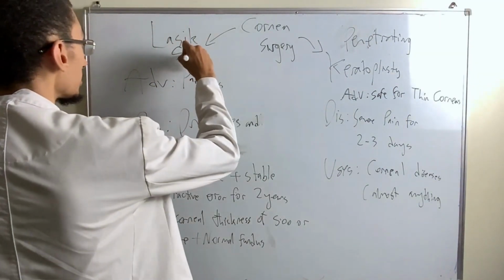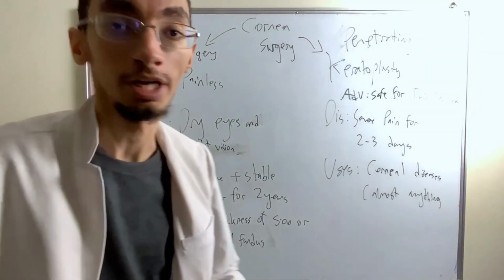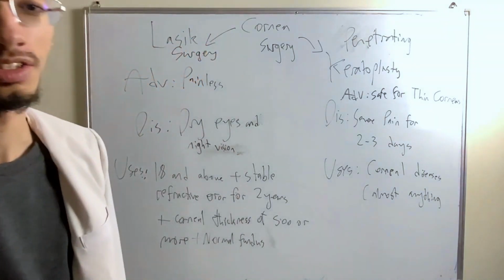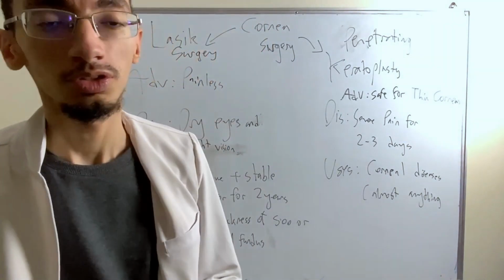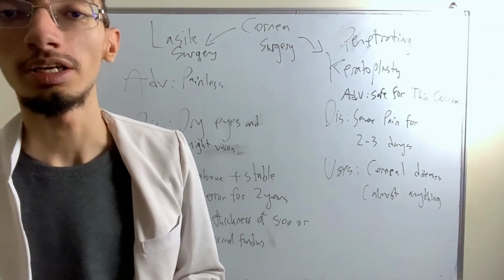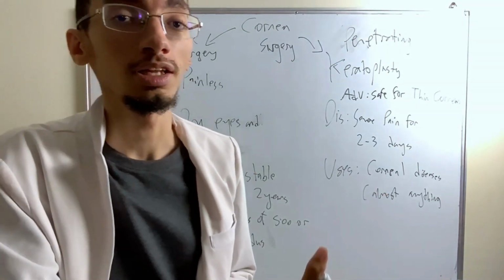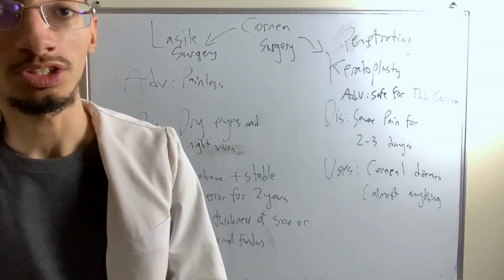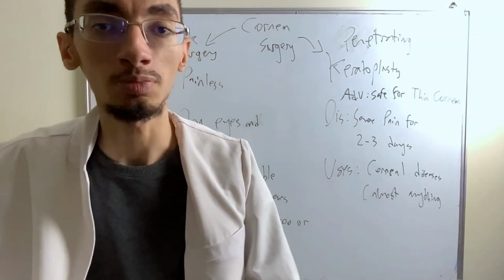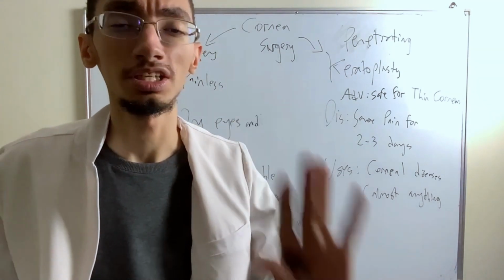So what we need to know is the idea behind LASIK surgery, and I'm pretty sure everybody has looked at videos of LASIK. The idea is that they cut a flap. They use a cutting tool to cut part of the cornea, create a flap, and then apply a laser into it. Once they apply the laser, they put the flap back in its place. Actually, they won't even restitch it. They just put it in its place and it will heal on its own. And the whole procedure will take just 5 minutes.